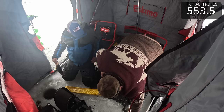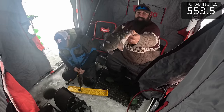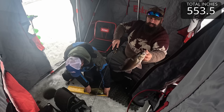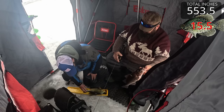I got an eater. He's got another big one. Look at that white perch. Big old humpback. A white perch? Oh, yeah. Big old humpback. Look at this. What's my smallest? 15, even. So, that one wins. That one's 15.25. Yeah.